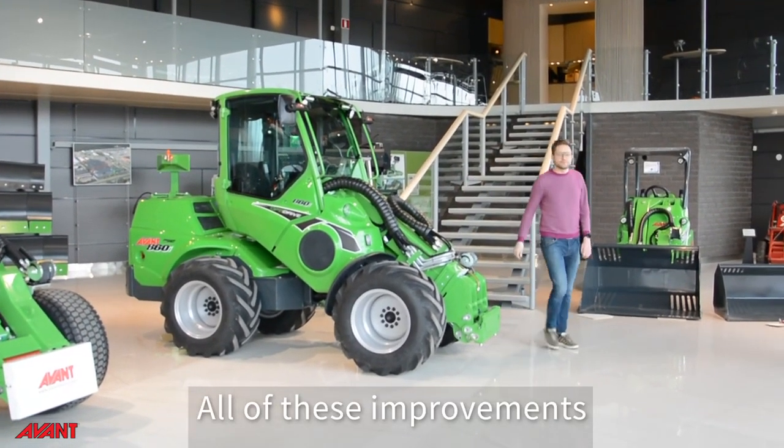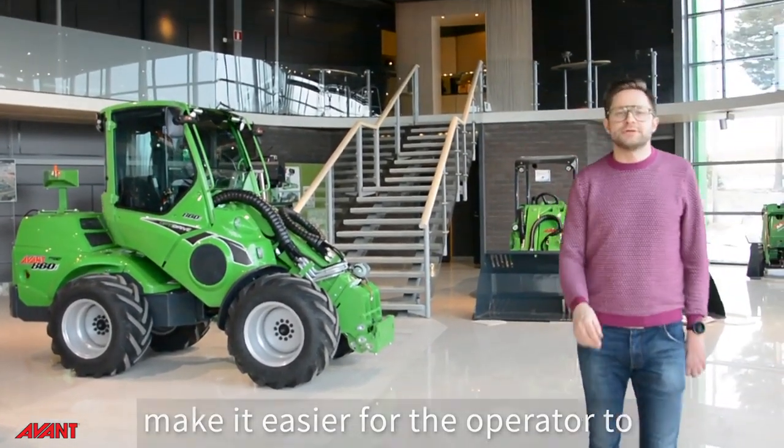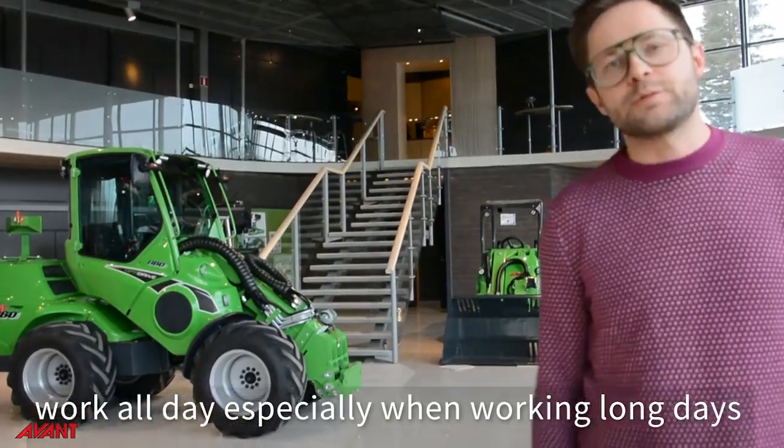Alright, all of these improvements make it easier for the operator to work all day, especially when working long days.